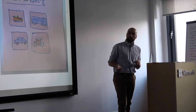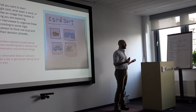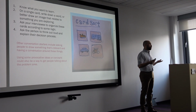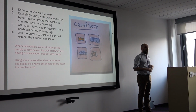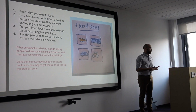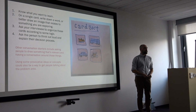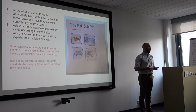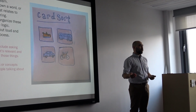Card sort, right? So a card sort is a type of conversation starter. Let's say I came to you and I was like, can you rank in importance the most annoying thing to the least annoying thing? I'm trying to do something around transportation, let's say in Riga, let's say even as a means to make the city better. And then I come to my interview person and I actually come with these cards. I was like, hey, I've got these cards, they've got these images on them. Can you rank them in terms of what you think is most annoying to least annoying? And then they're like, yeah, sure.